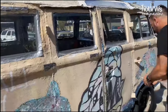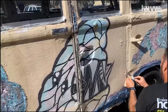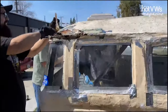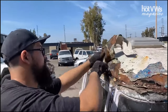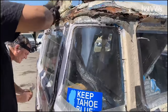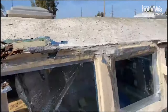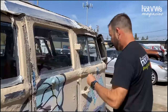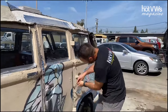Okay, I'm going to have to scrape this stuff off. Oh my god. I'm going to have to scrape it, just peel it. Yeah, some stuff will peel. Just take that corner and just go for it. Hey, I wonder what's in the door here. Oh wow. There's duct tape. Wow, green. They really like green.